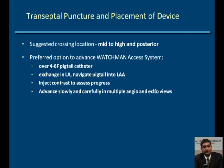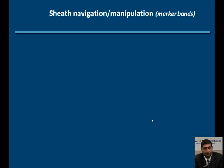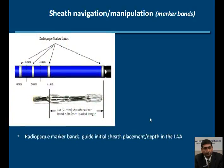The primary efficacy endpoint events were seen predominantly on the day of the procedure, which were procedure-related complications, and that was the major difference. Even if you exclude the day of the procedure, the event rate in the WATCHMAN group was 31% less than the control group.